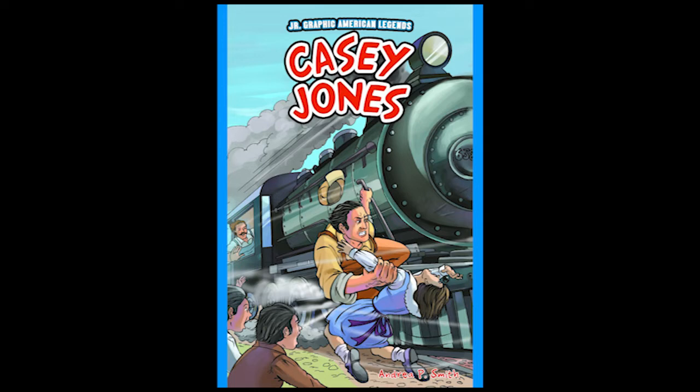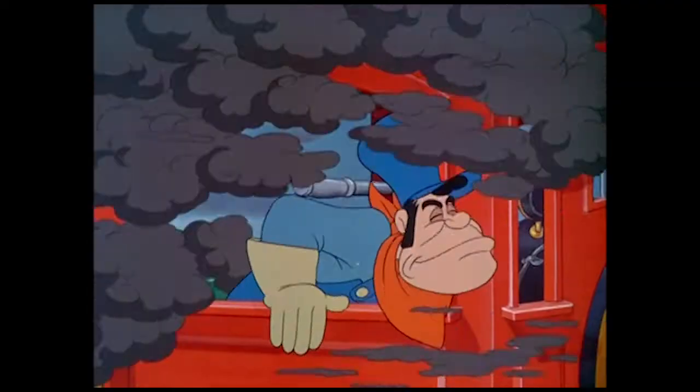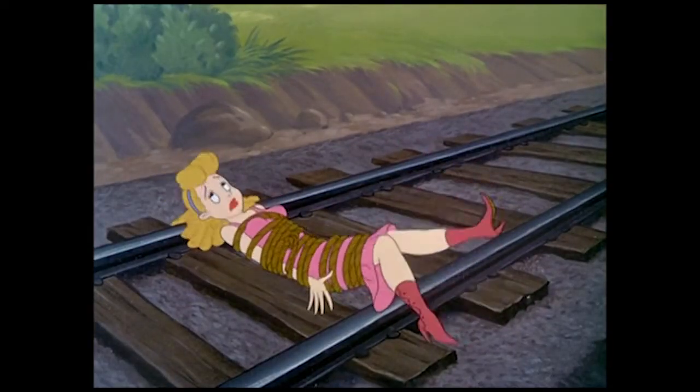but thankfully unharmed. This little-known event in Casey's life was later parodied in one scene of Walt Disney's 1950 animated theatrical short, The Brave Engineer. However, for that scene, the little girl was replaced by a damsel in distress, who had been tied to the railroad tracks by an old-timey dastardly villain.